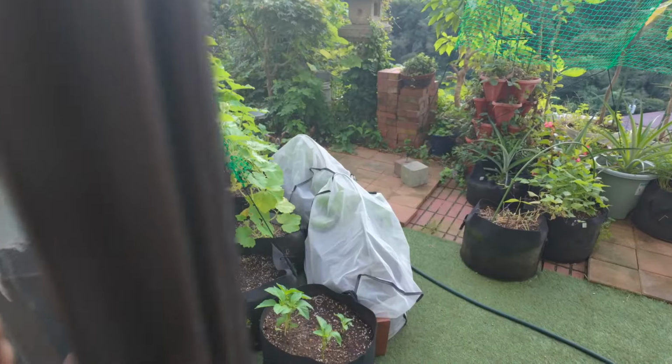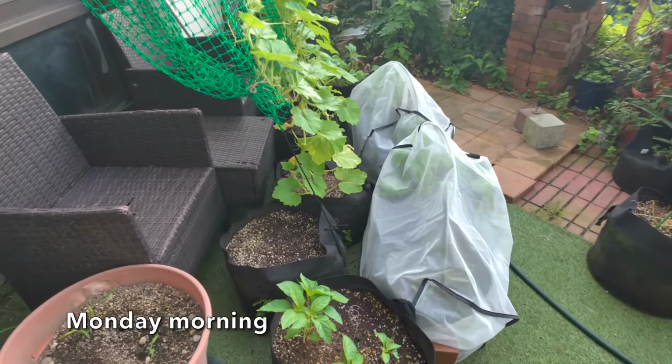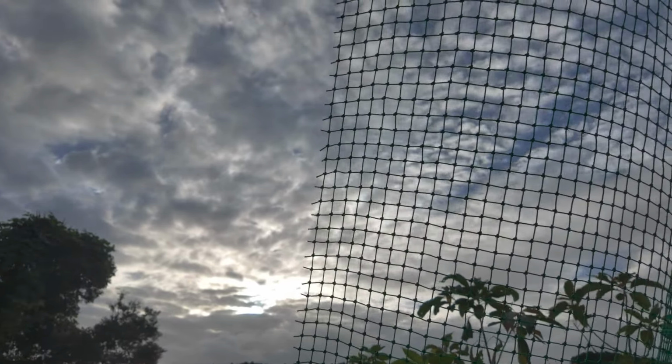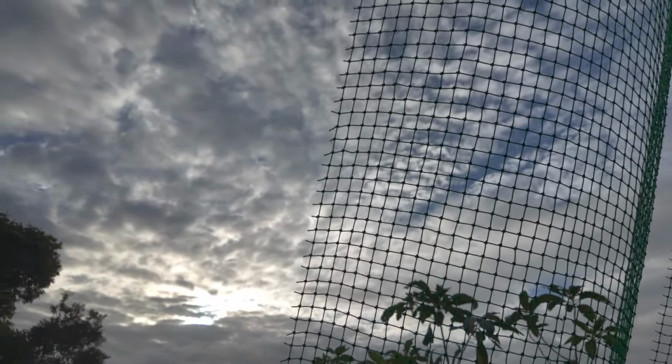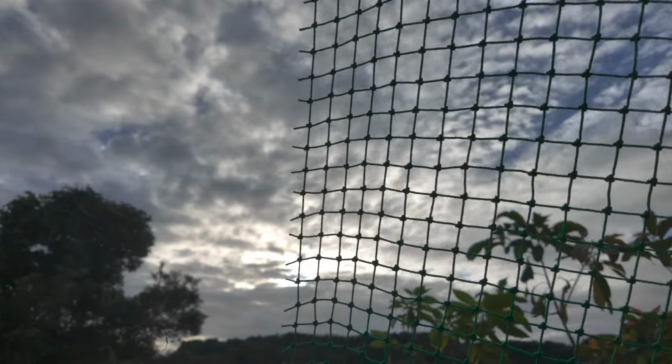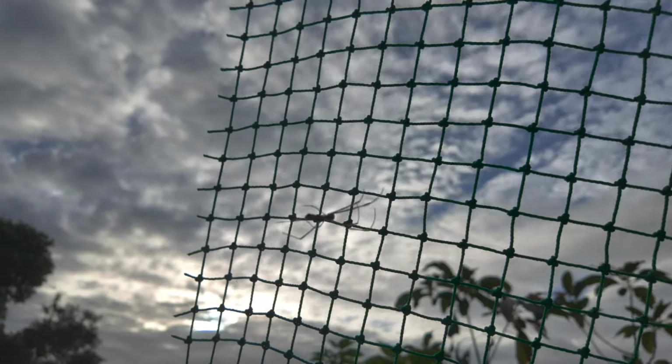Well, it's been an interesting week. It's sort of quiet, but I have some nice, delicious things to show you in the kitchen. So let me take you back and show you what we've done over this past week. It was Monday morning, and a little cloudy, slightly cooler than usual. And I see this little spider here running away. Tried to set a trap for me here.